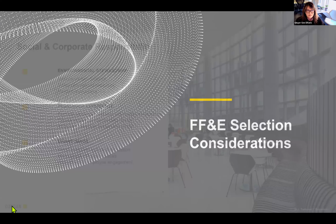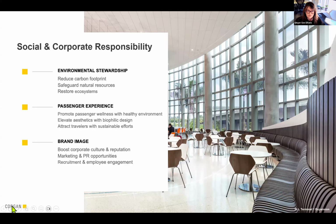So first, that's touched on social and corporate responsibilities. As you may know, not all the airports and airlines' sustainability goals were created equal, right? It is important for the designers to understand the owner's vision and the project objectives so we can help them come up with the right strategies from the macro level of building systems to the micro level of furniture and finishes. So we typically find our clients are open and willing to do the right thing, but it has to make sense from a financial standpoint.